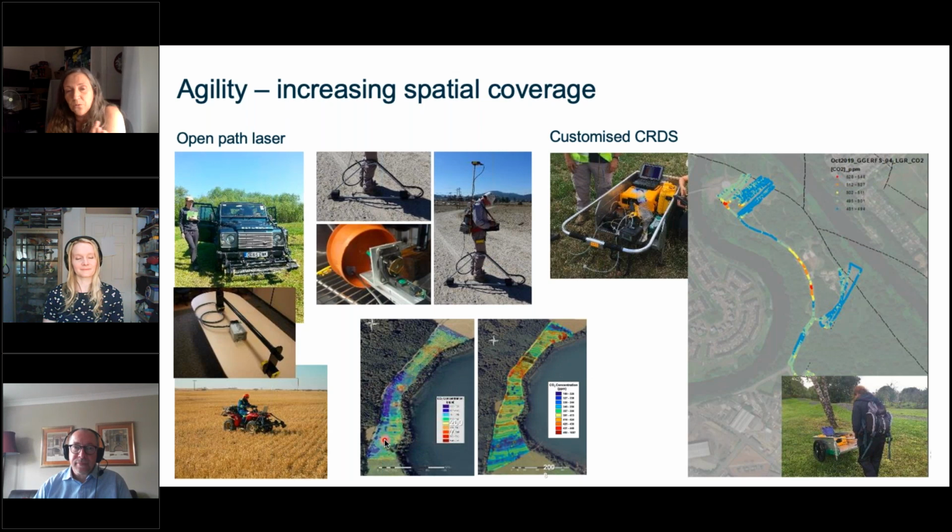And the type of data that we get from the open path laser is this type of spatial plot. This is from Laacher See in Germany, which is a natural vent, and you can see that we're able to spot some of the more diffuse vents here. And then this is 2007. In 2008, we're starting to see some quite discrete and quite pronounced vents there as well.